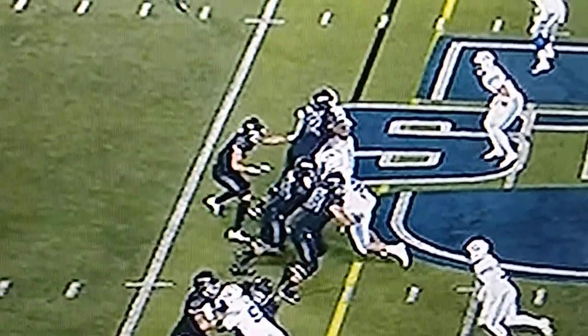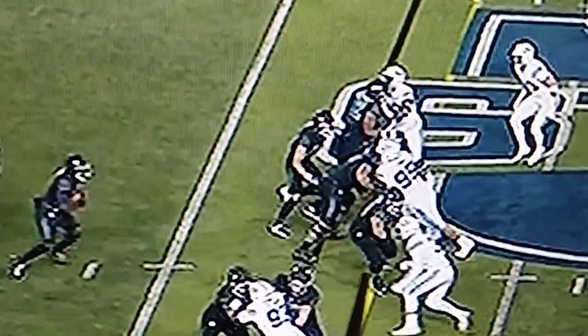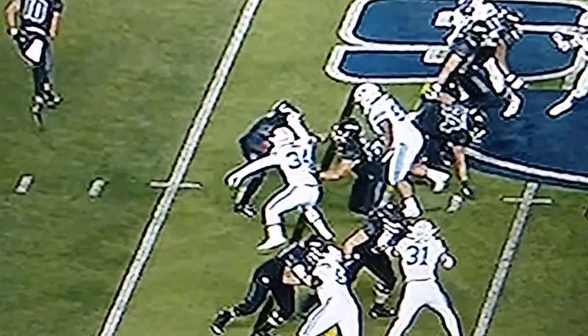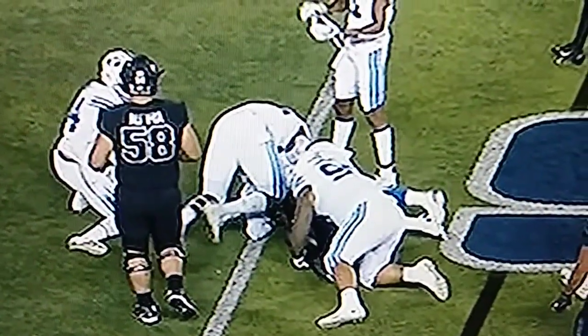So right there, Khyiris getting doubled and holding his ground. Okay, right there. Double having to break off because Kavika reads his keys and gets up the line of scrimmage. Khyiris fights off that double and makes that play right there. You should be able to get a first down.